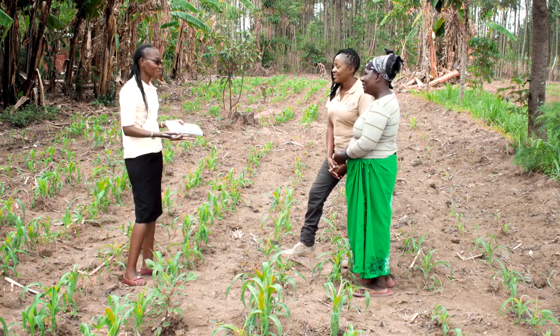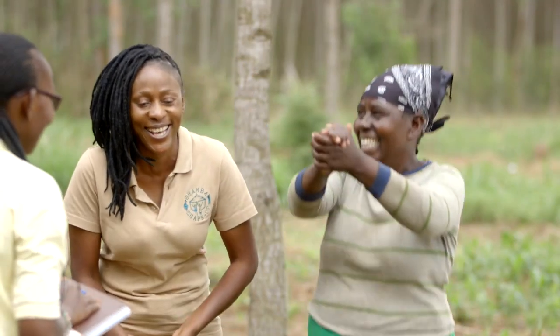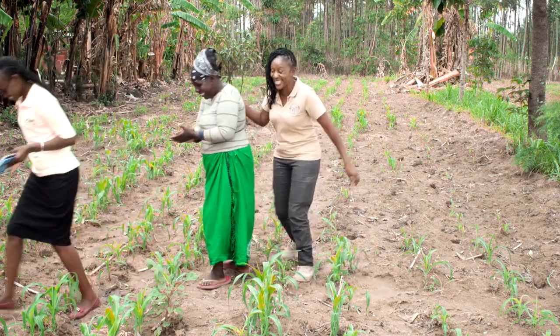She's brought the CAN fertilizer that is needed. Thank you very much. Can we go and pick it? Let's go and see it. She's so excited.